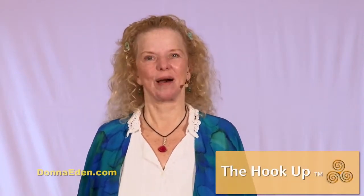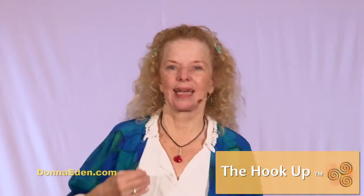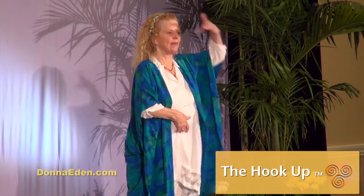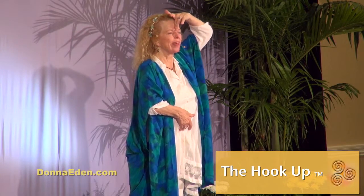Okay, and now the last one is the hookup. And the hookup hooks up this meridian, central, and governing that goes up the spine. Put one finger in your belly button and the other at the third eye. Push in and pull up both. And it'll kind of often make you want to breathe because oxygen moves up. And it connects up these two forces at the back of your throat.